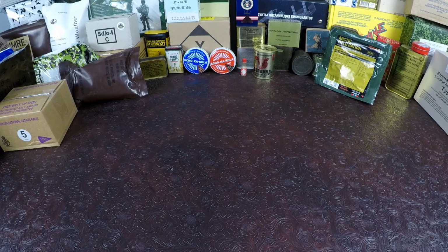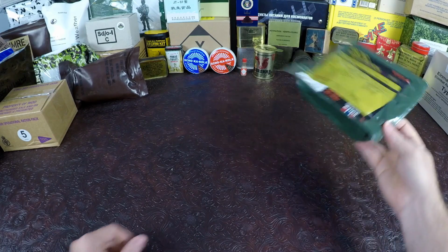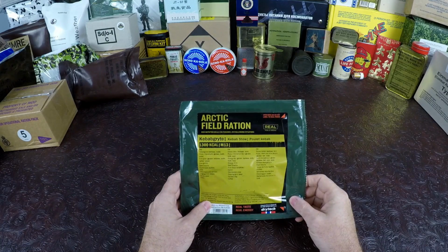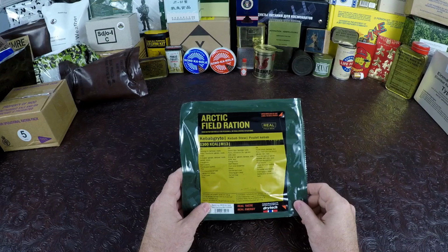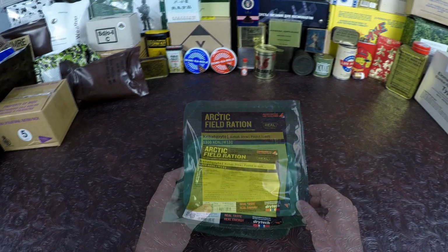I think today we have some Japanese stuff, some vintage stuff, but I tell you what, this Norwegian Arctic kebab stew has caught my eye. I should do something that's not Norwegian, since we just did one of these not very long ago. But I'm pretty hungry, and this thing's looking pretty good.